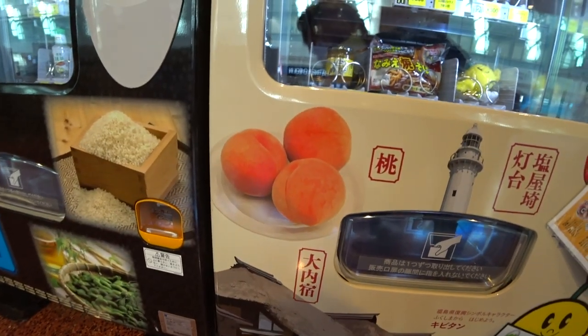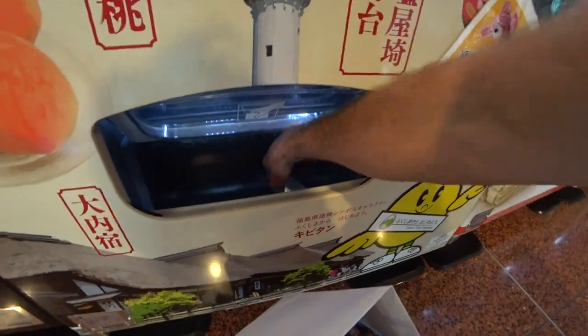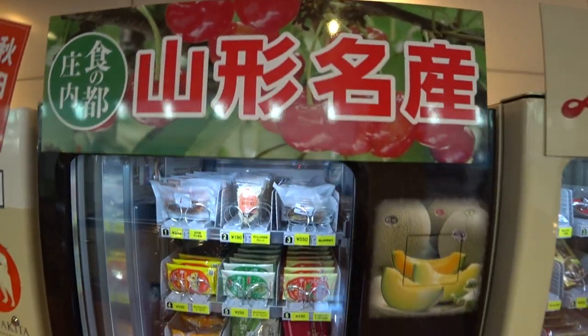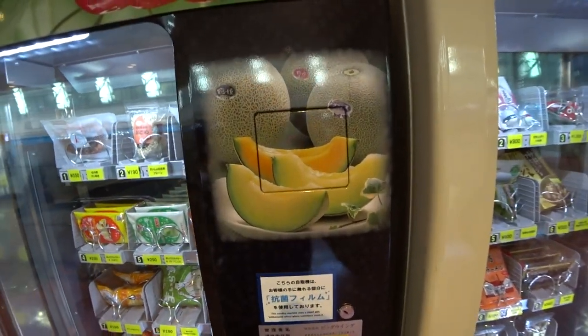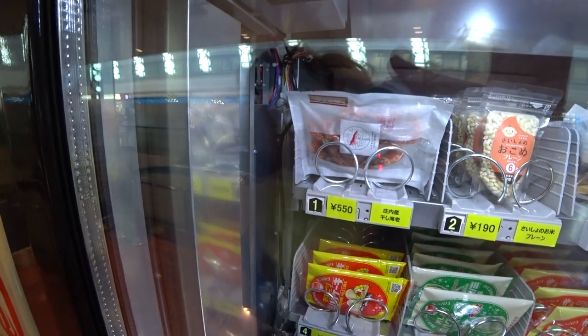So Fukushima is famous for peaches and lighthouses. That's right, and a nuclear meltdown. Let's not forget about that. Next up is Yamagata. That's up in the north. They've got melon, the best tasting melon in all of Japan. That stuff's really good. We got some dry snacks.